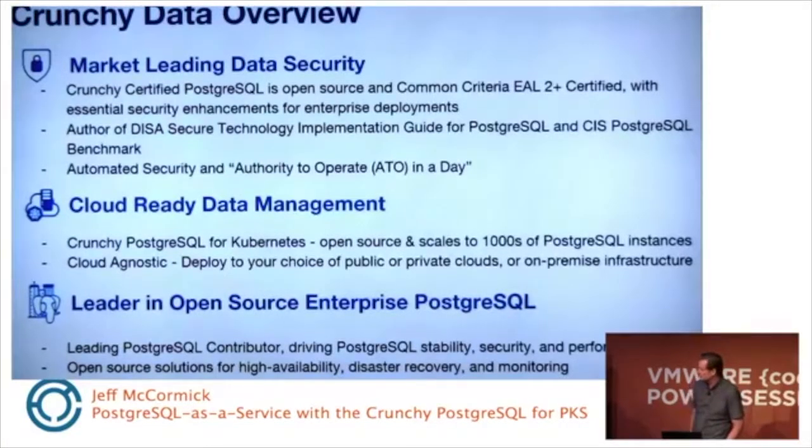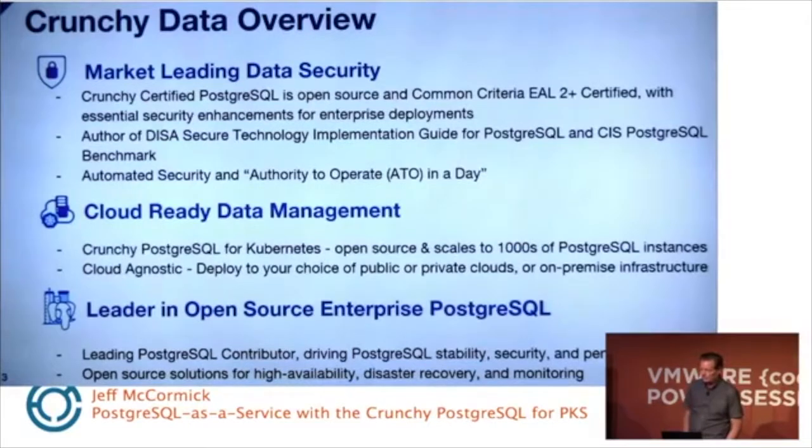So Crunchy Data is a Postgres company with a heavy security focus, and some of the security certifications are listed there. In particular, security certifications for government and federal are listed there, and that's really important to our customers. Crunchy is a developer of Postgres and has several committers working with the company, so we're very active in promoting Postgres through different security certifications like EAL or Common Criteria and CIS, are some examples.